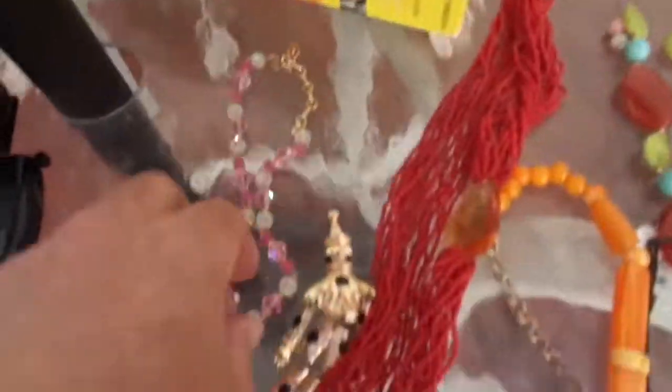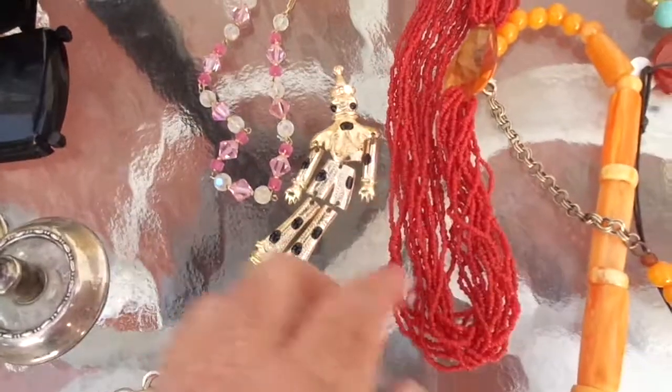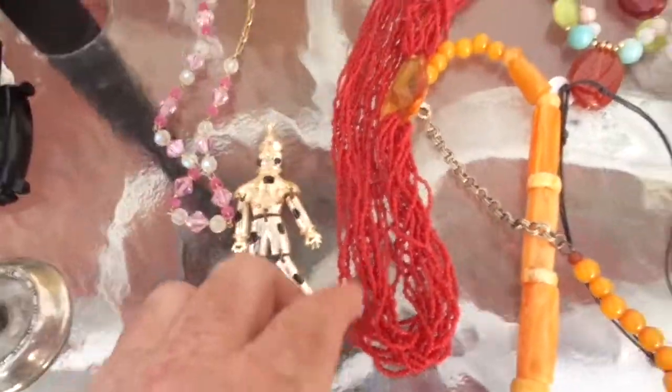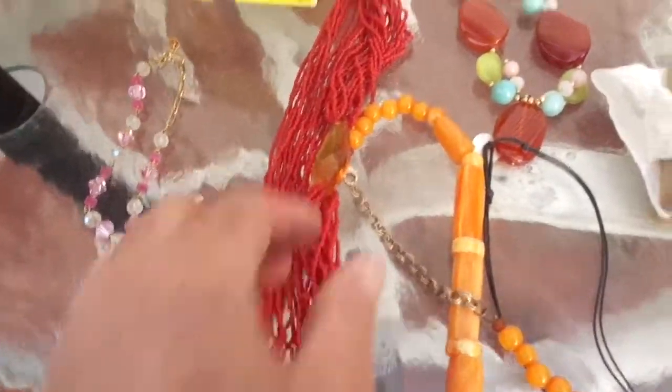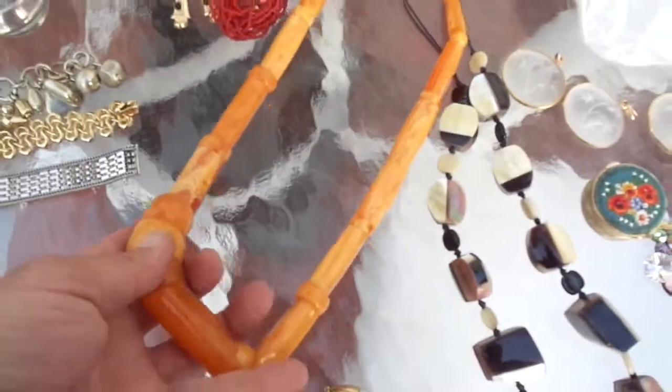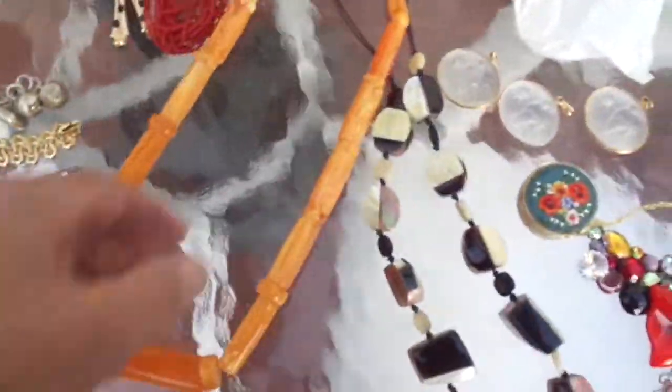So I don't know what she paid for this, but this is glass crystal. I know she paid $1 for the clown. I don't know if it's flea market. I'm pretty sure it is. These are either coral seed beads or glass, but she liked the way it looks. She's been buying stuff like this. This is like a faux plastic amber, but it just has a really good look. I don't even know what she paid for it.